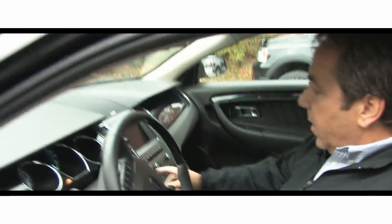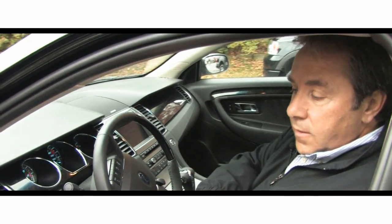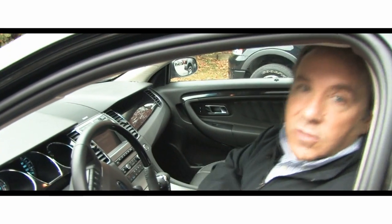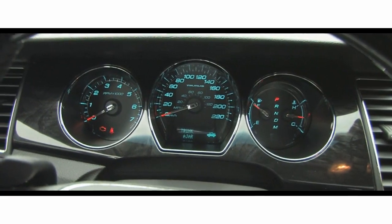Then when you get into the car, all you simply do is put your foot on the brake and push the engine start button, and it starts the vehicle. So again, I haven't touched any keys or anything. I'm able to get into the car, access the car, turn the engine on, get out and lock the car, all without having to use any keys at all. This is just a neat feature that I've never seen before.